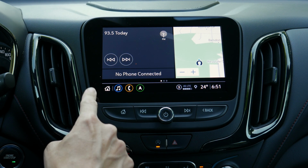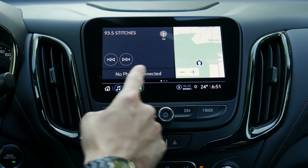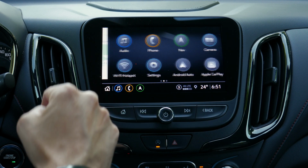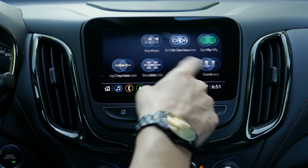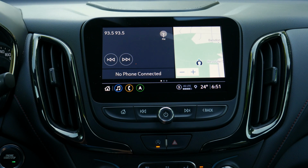Now, this is going to be the base home screen that you're looking at inside of the vehicle. You've got what media is currently playing, factory navigation, hot button tray along the very bottom, and then swipe across in order to get to different apps on top of that. But let's dive through. I'm going to show you everything that you need to know.